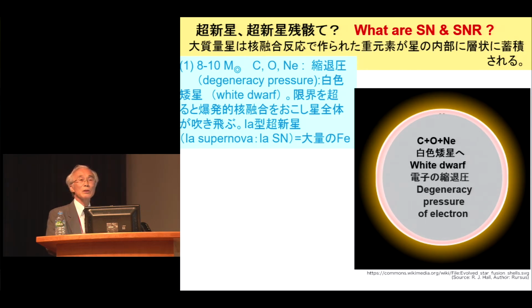And then this type of star is called a white dwarf. The white dwarf itself is very stable. If it is not affected by some other force, it can stay for hundreds of millions or billions of years. But sometimes gas will accrete onto the white dwarf, and then it reaches the Chandrasekhar limit. And then the white dwarf will collapse and start the nuclear fusion.